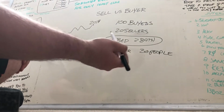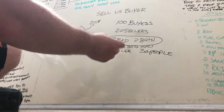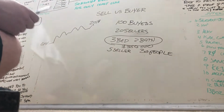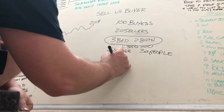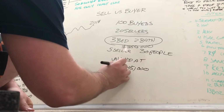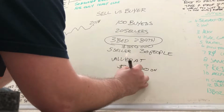Then we start looking at prices, let's say a $350,000 home. You've got the 5 sellers and 30 people looking at a house at $350,000. What happens, and this becomes a seller's market, is that let's say the house is valued at $345,000, and this is what they're putting on the market for. So this is valued at $345,000, and they put it on the market.